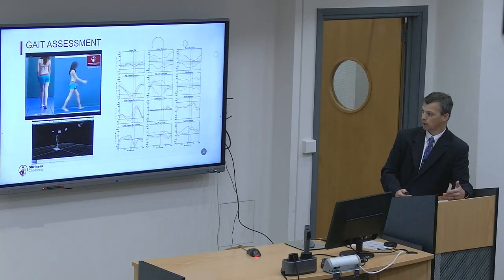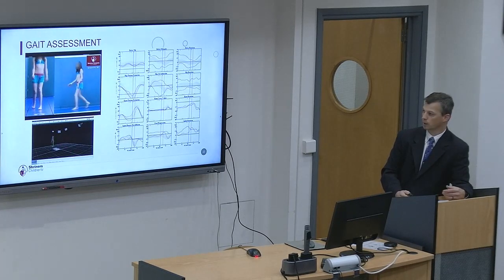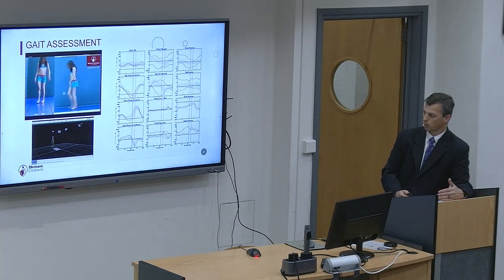So this is a young lady. She has a condition called cerebral palsy. It involves mainly her left lower extremity and her left upper extremity, so it's a hemiplegic type pattern. And as you can see, when she walks, her left foot is turning in. She has some slight flexion of the knee. When she lands, her foot's landing on the lateral border of the foot. She has some asymmetry in her upper extremity motion.